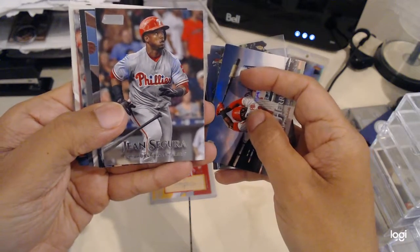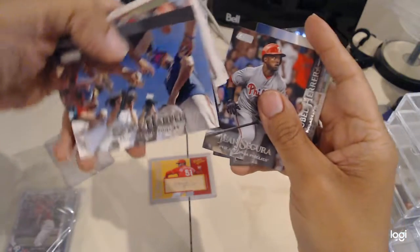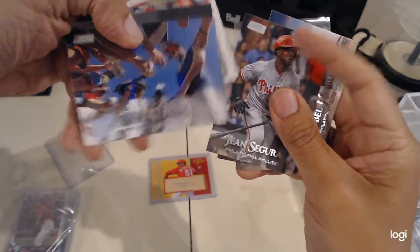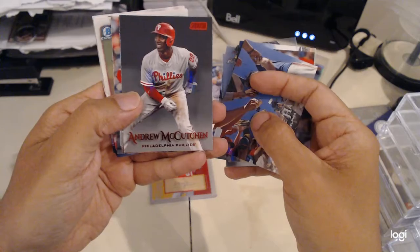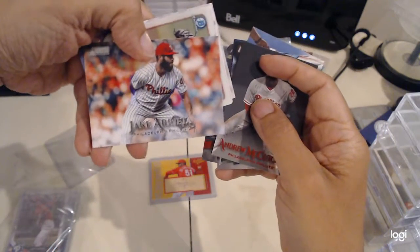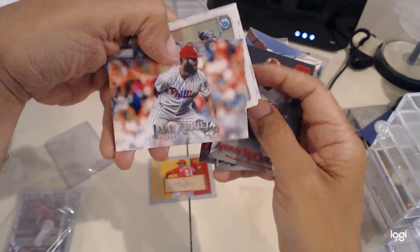Jean Segura, Stadium. Bryce Harper, Stadium. Andrew McCutchen, Red, Stadium. Jake Arrieta, Stadium.